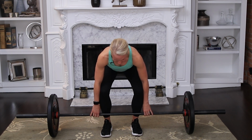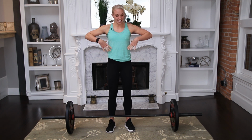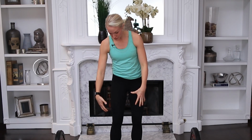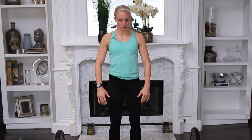From there, before I even start that pulling motion, I'm going to act like I'm trying to bend the bar with my hands. What that does is, by retracting your shoulders and bringing them down and back, I'm now activating my lats as well. I'm already using all my posterior chain muscles here by activating my calves, my hamstrings, my glutes. Now by adding my arms into it and pulling those shoulders back, I'm activating those lats.